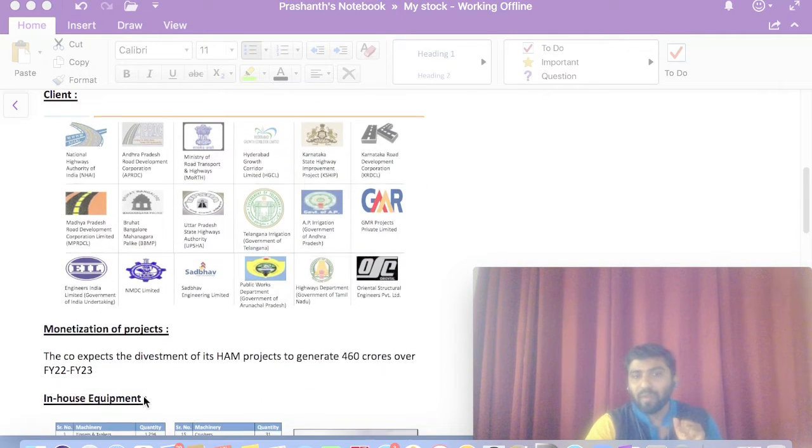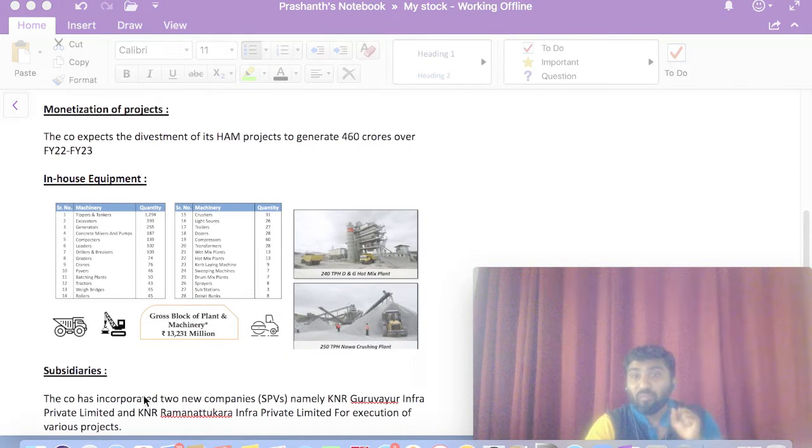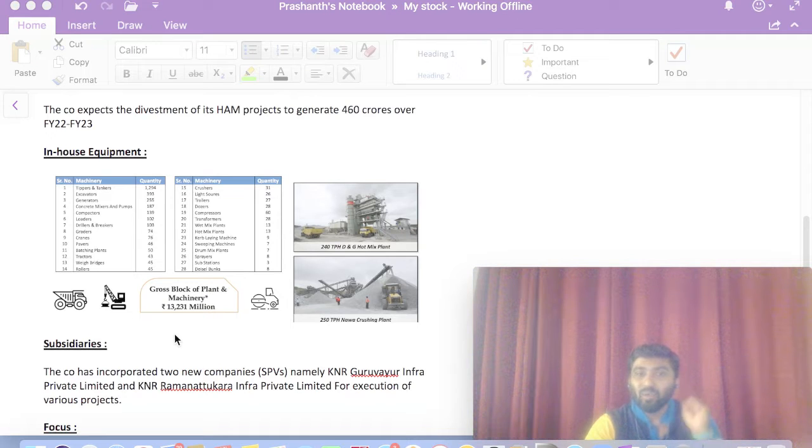One very important thing is that KNR Construction has very good in-house equipment. In-house equipment basically involves construction equipment like a bulldozer, a weighing bridge, a tractor, a loader, compressors for cement compression, and crushers for stone crushing. All those things are taken care of by the in-house equipment of this company, which is around 13,231 million rupees. Also, it has recently established two new subsidiaries, KNR Guruvayur Infrastructure Private Limited and KNR Ramanakattu Infrastructure Private Limited. It is mainly involved in construction of roads in the Kerala region.